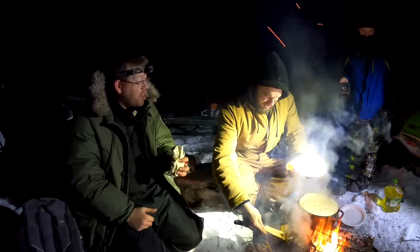All right, Jake's run off to go grab another dead tree, and I'm gonna start chopping some wood, get this fire going. Snow machine tag. That's a lot of wood.